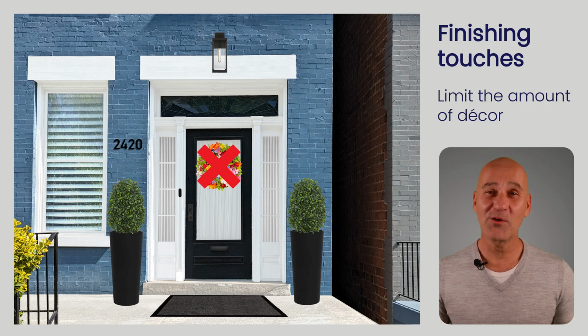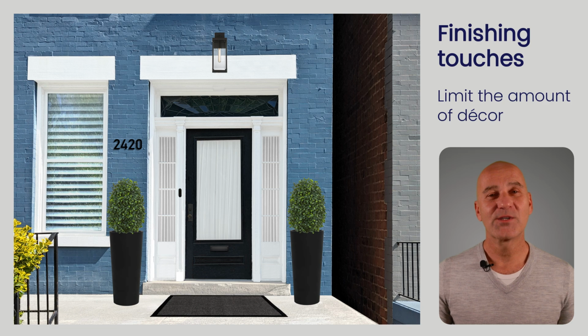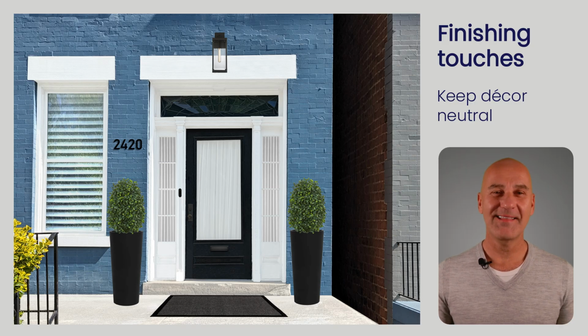If you enjoy this colorful wreath, you probably are an absolute pleasure. Lots of fun, and I'd love to meet you. But for the sake of selling, neutrality distracts no one, and it's a good bet. So if you positively, absolutely must have a wreath, go neutral and classic like this. But honestly, less decor is more. Less decor is more. I like that.